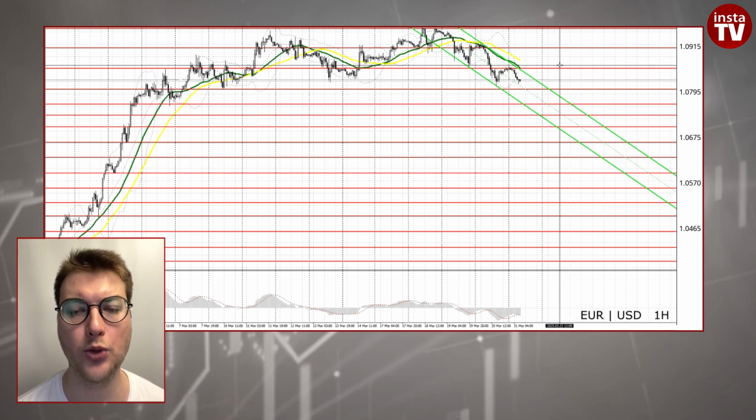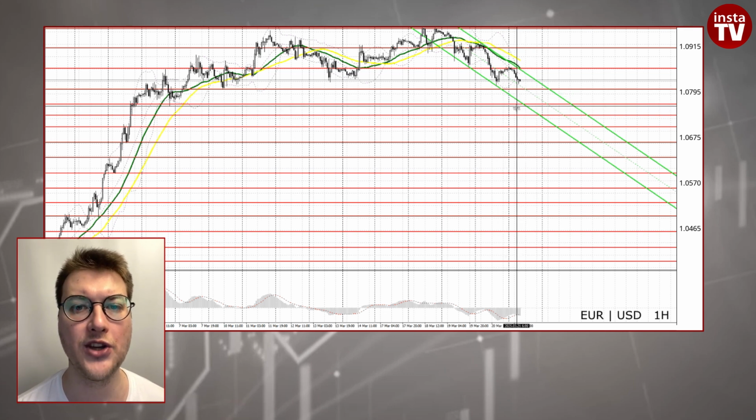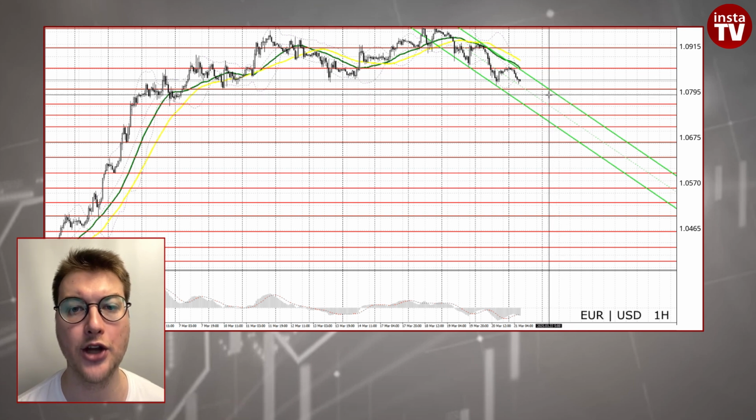A false breakout at 1.0856 would act as a sell signal, potentially dragging the euro down to 1.0806. If the price breaks below this mark, the euro could plunge to 1.0770, potentially reaching 1.0743. At this level, I would recommend going long on a rebound, aiming for a 25-30 pip move. Long positions at 1.0770 and 1.0806 should be considered after a false breakout.